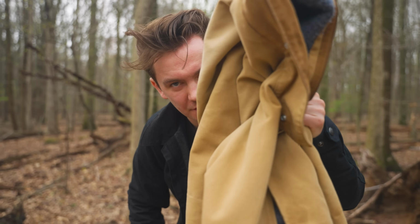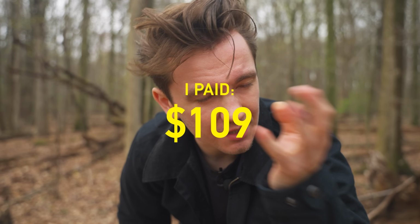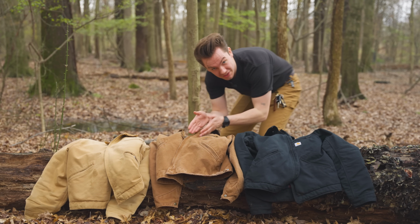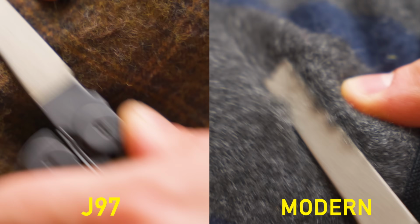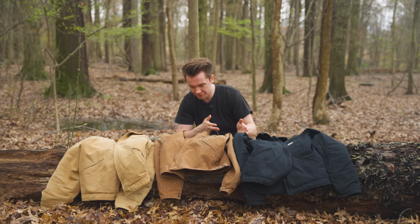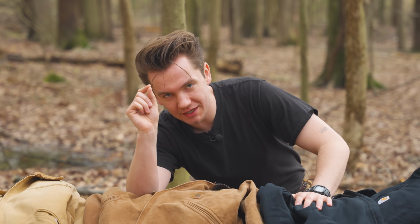This Carhartt, which is considered the gold standard of Carhartt production, has something in common with this Carhartt, which is a modern Carhartt, which does not get the same love at all. There are around 21 differences between the J97 and the modern Carhartt. Some I actually think are very good, welcome changes. Others I don't. I'm going to be running a scorecard throughout this video so you know who's winning as I compare everything. That way, with that scoreboard, we can try and deduce, did Carhartt quality go down? And if it did go down, by how much did it go down?